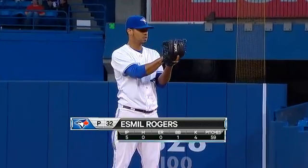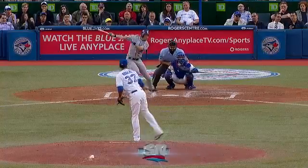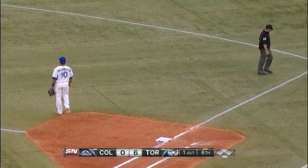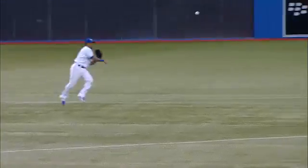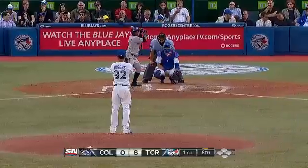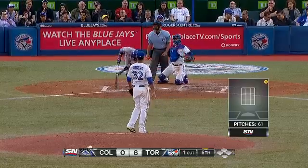Esmil Rogers, 1 walk, 4 strikeouts, no hits through 59 pitches. Ground ball, shortstop, Izturis backhands it in time. Carter is retired. One pitch, one out. It doesn't get any better than that. Rogers' pitch count in great shape at 60 pitches through 5 1/3. Yes. Throw that two-seamer up there, let them hit it into the ground, and let the defense do their thing. Rogers has thrown 12 pitches in the first, second, third, and fifth. He threw 10 pitches in the fourth.